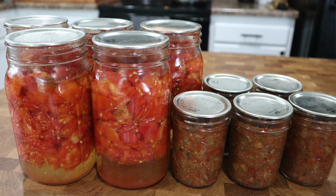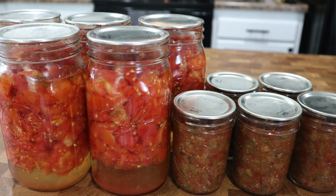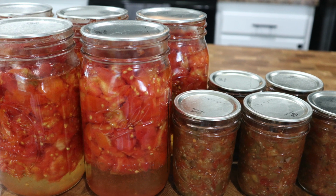Diced tomatoes was one of my first things that I learned to can, and it's a very versatile thing that you can use in your cooking. But if you're not into canning, you can also just make a simple tomato sauce and freeze that in containers, and then you don't have to deal with canning.